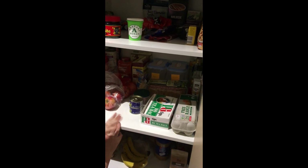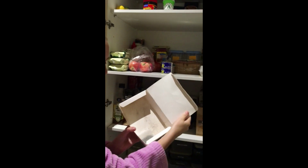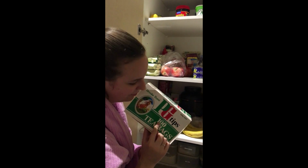Here we have what is essentially my shelf. I'm a big fan of tea, but a sad situation here is that there's only one tea bag left. So I'm going to have to go and get another one. Bear in mind it's been 6 weeks, this is 100 tea bags and now I only have one left.